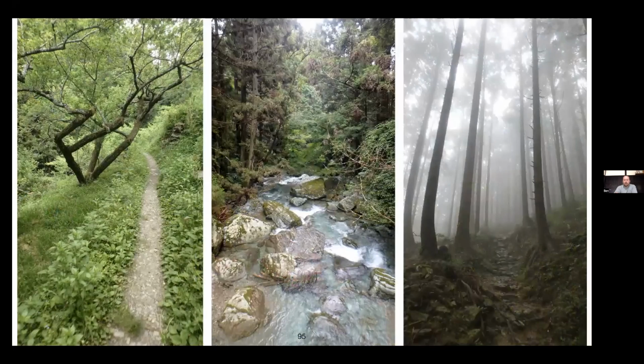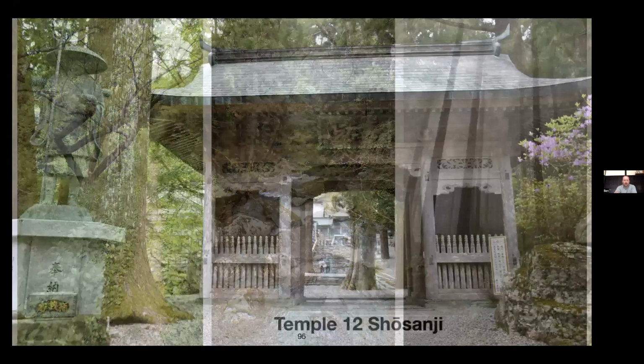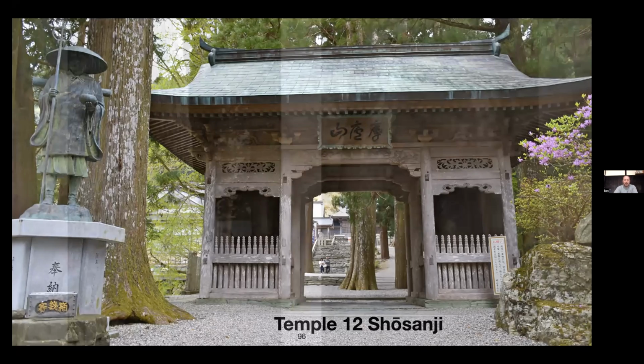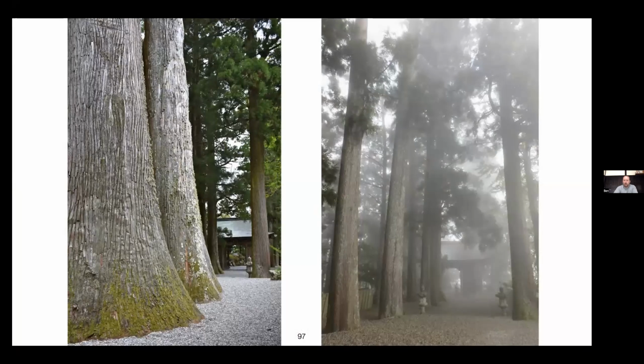Down to the valley floor, where we begin our final ascent up through another cedar forest to Temple 12, Shosanji. And Shosanji has a lovely story related to the name of this temple, and it goes back to a time when the local valley was being ravaged by a dragon, and Kukai was called upon to come and pacify it and imprison it in a cave in the mountain just above the temple itself. There are beautiful large Japanese cryptomeria trees in the grounds of this temple.